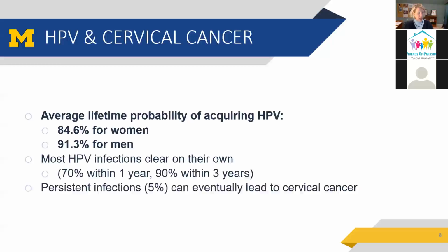5% of them stay hidden and actually cause damage. Those 5% of infections, 5 out of every 100 women who have an infection, can have disease progression. But that takes a long time. That takes between 15 and 20 years, which is why screening is so effective, because we can find it early for you.